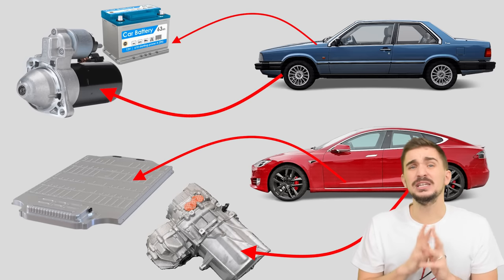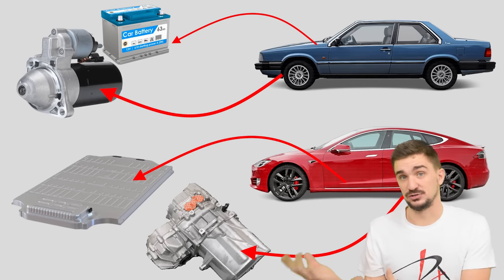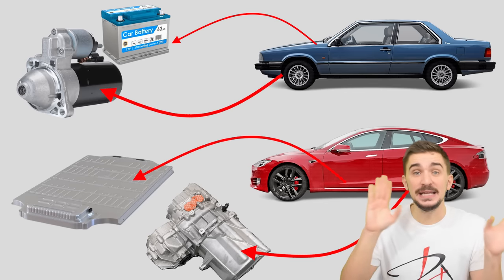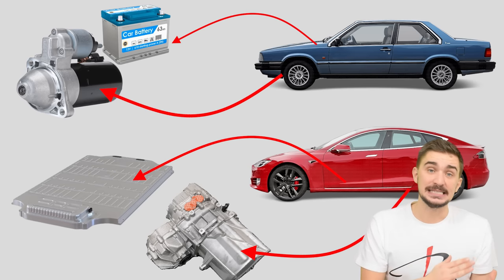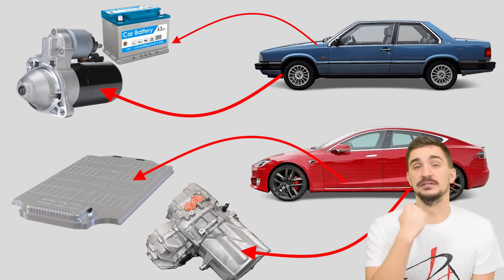Of course, they're used in completely different ways in combustion engine cars and electric vehicles. But today, we want to explore the differences between these two types of cars in detail and do it objectively and thoroughly and see their strengths and weaknesses and how they stack against each other in the real world.